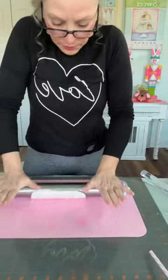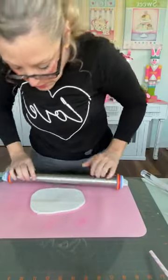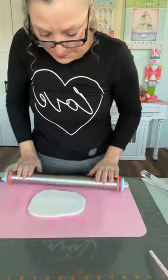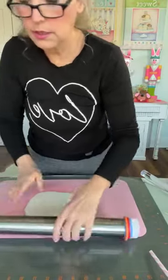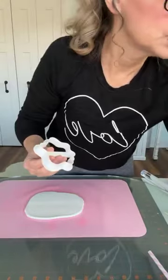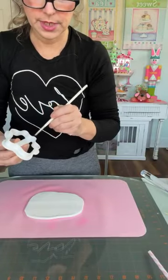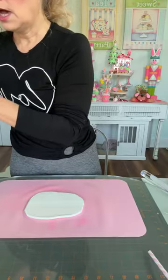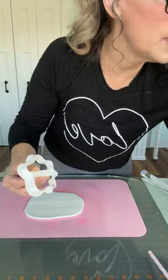All right, let's roll this out. I have my 1/4 inch guides on. That's my go-to. I like to roll all my clay out a 1/4 inch, especially if I'm making multi-layer cookies. It tends to not roll or curl as much if it's rolled out a 1/4 inch or thicker. Cookies I'll roll out a 1/4 inch and then I'll layer them, so they end up being a 1/2 inch or 3/4 inch, depending on how many layers I do on the cookie, how involved the cookie is.